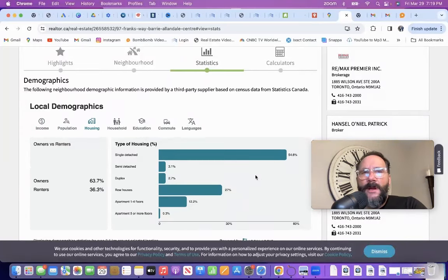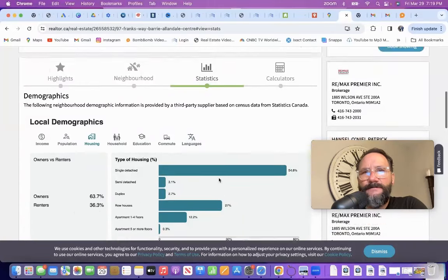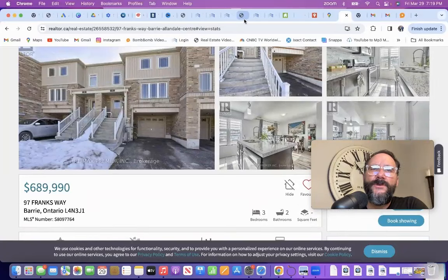Again, they're giving the area, but in that pocket, I'm telling you right now, it's mainly row houses. There's not a lot of detached. They're giving you the geographical area. It's not a ton, 2.7% for rentals. There's going to be a few in that area. There normally are in those type of housing. You're going to see them. It's so important. That's why I'm showing you these tools so you can take a look, do street views, get an idea what the neighborhood is like. Owners 63%, 36.3% renters. Let's go back to Realtor.